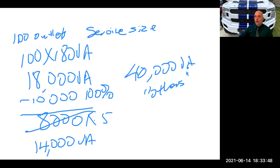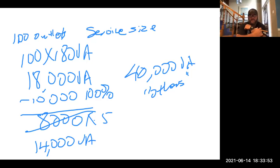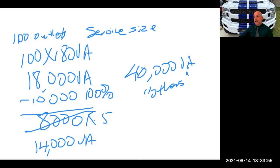Anytime they say that, I almost want to do the opposite. Obviously, you should know whether to take the derate or not. If they tell you to do that, that's kind of a warning sign that they're probably leading you down the path. But I mean, 18,000 plus the 40.